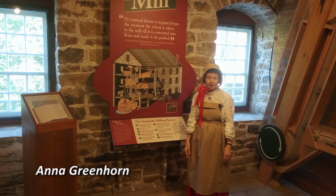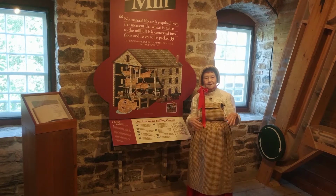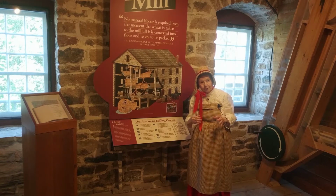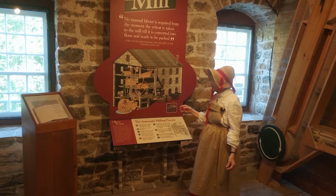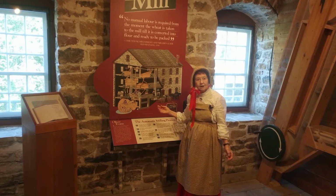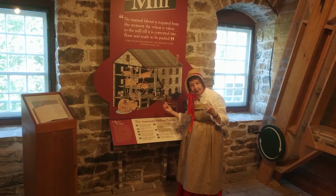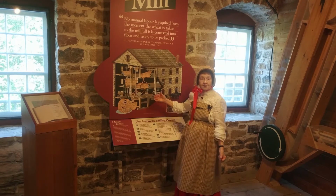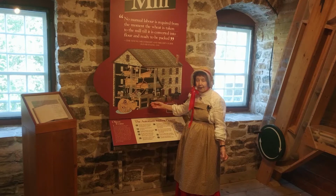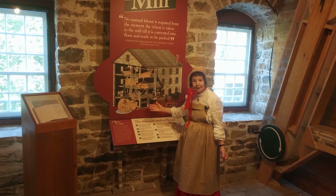Why Delta was such a focal point, and why it was the only place that had a road into it. Now, that led to other things, because people often ask, why does the only stone grist mill in Canada, designated a National Historic Site, be situated in Delta? What's special about it? So now you find out what's really special about this grist mill.